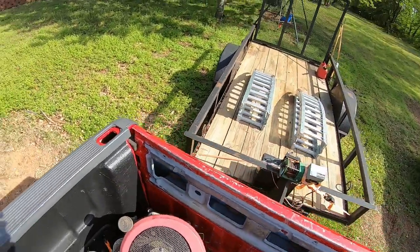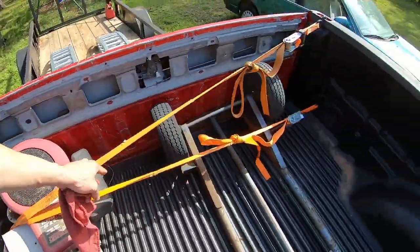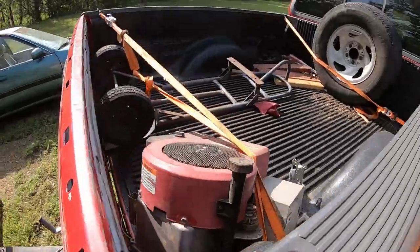All right, got it strapped down against the tailgate. It's pretty tight, it's not really going anywhere. I have two straps doing the same thing, that's always the best way to do it. If you're gonna have two straps, make sure they do the same thing. No, I'm just kidding. It just seemed to work out that way.